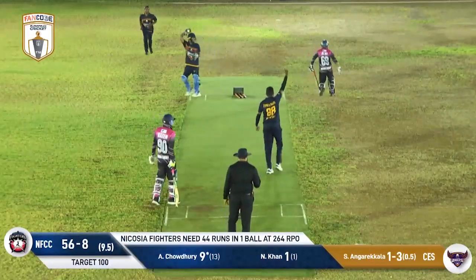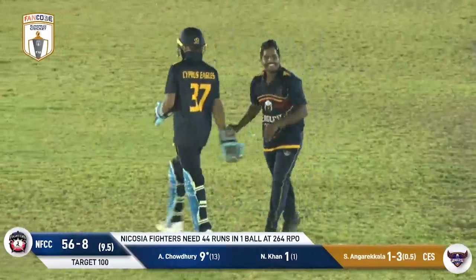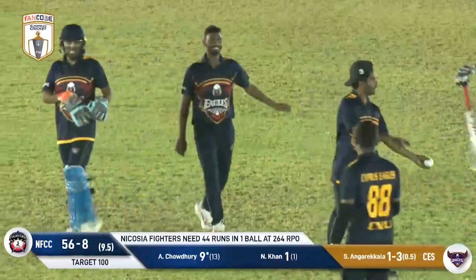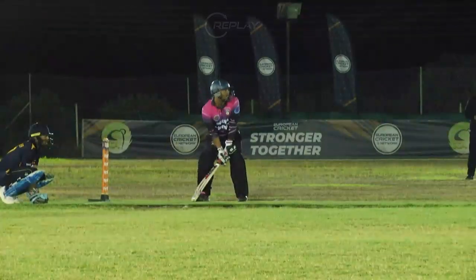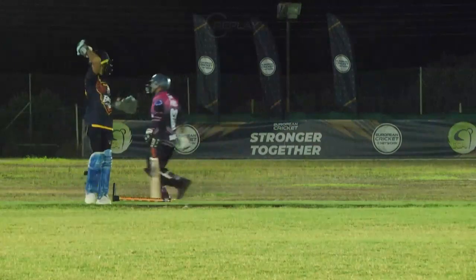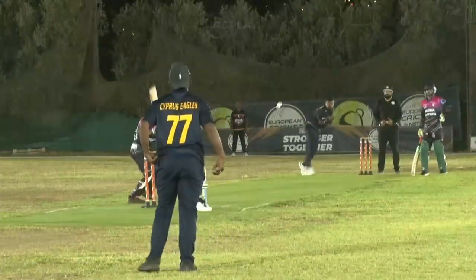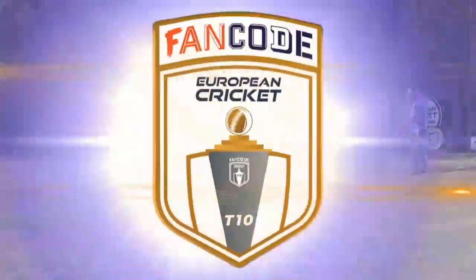And that's a good stumping. Yes, dance down the pitch, completely didn't know what the ball was doing, and well taken by the wicketkeeper there, Nasir Ahmed. And he whips the bails off, and another wicket falls. So Agarekala, he's reckoning on a few more wickets, I think.